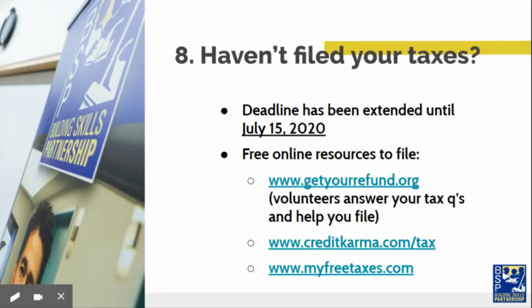Number 8, haven't filed your taxes? The tax filing deadline has been extended. This means that if you owe taxes or are expecting a refund, you have until July 15th to complete your taxes. There are multiple free resources online where you can file your taxes. Here are just some options. GetYourRefund.org allows you to work with a volunteer to prepare your taxes. They might also be able to answer tax questions that you have. CreditKarma.com and MyFreeTaxes.com are also free online resources, but they require you to prepare your taxes independently.